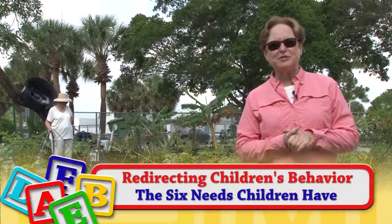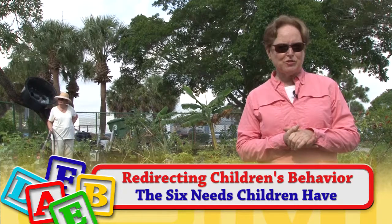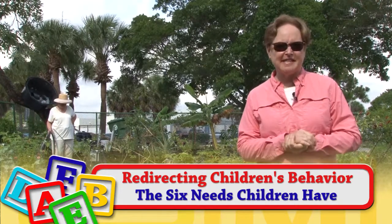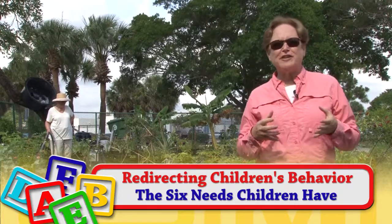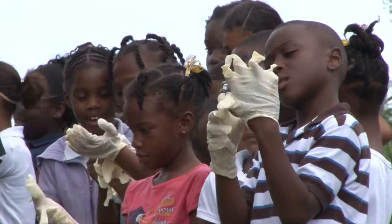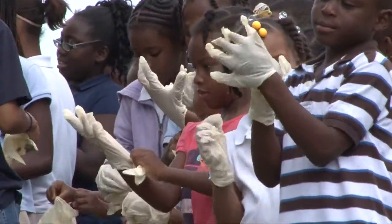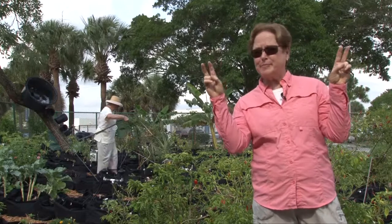In the Redirecting Children's Behavior course, we talk about the 6 needs that children have. We all have these 6 needs, and children are kind of wired to get these needs met. When they're getting these needs met in healthy and appropriate ways, they tend to act out much less, so they misbehave much less.